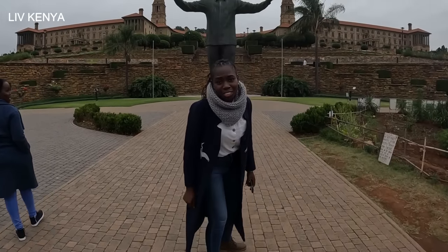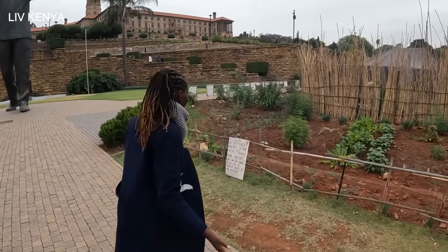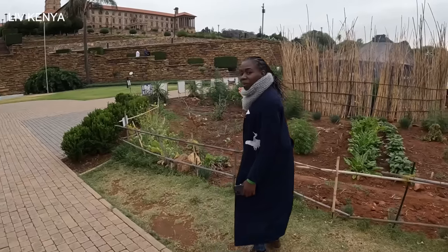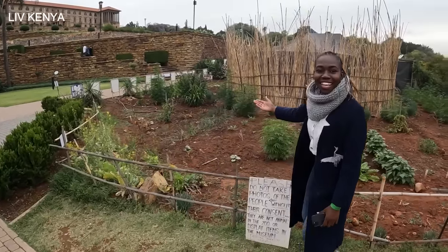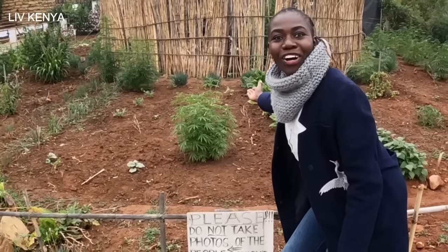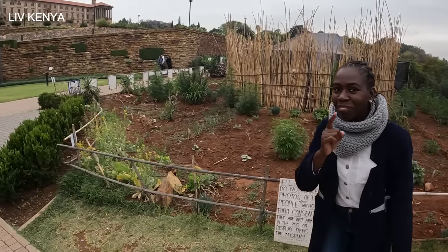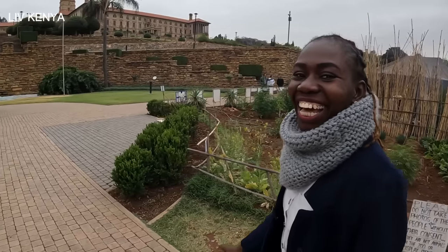Among the vegetation that you see here, you'll see some spinach, some beans, some spring onions, and then the ultimate plant. You know what I'm talking about. You have seen what I have seen. South Africa will show me wonders.